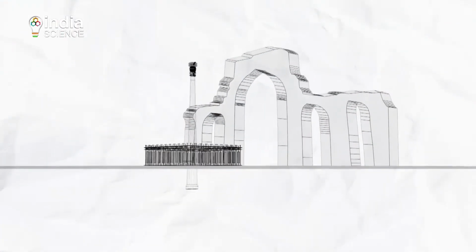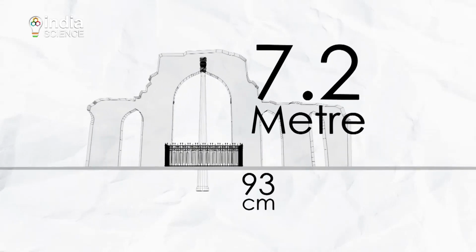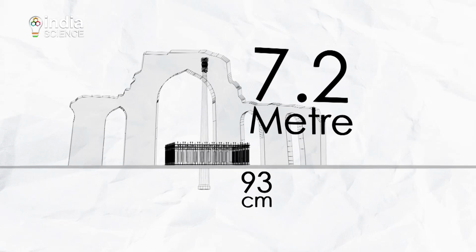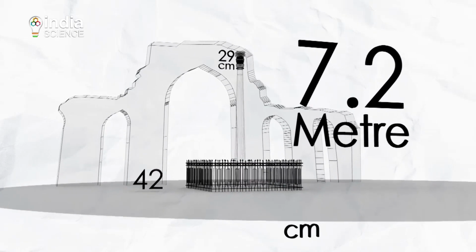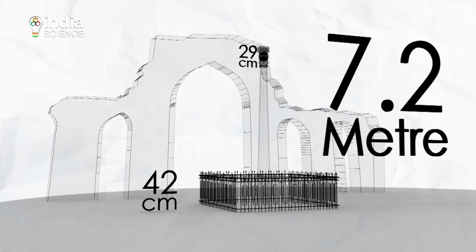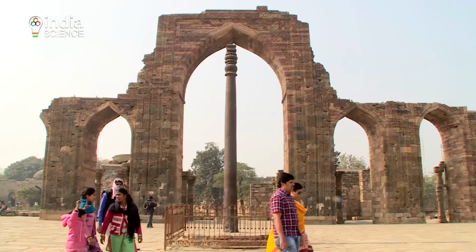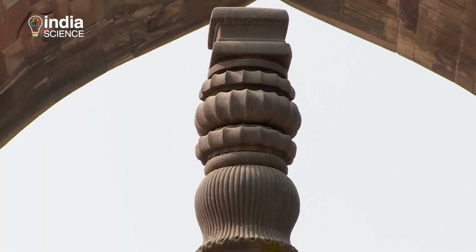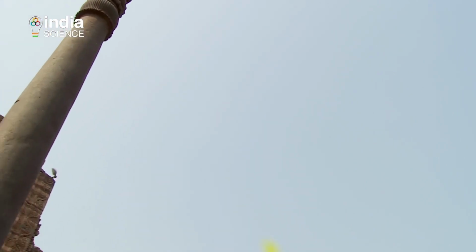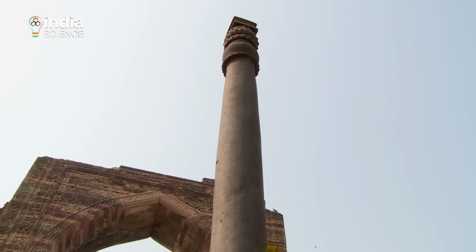The pillar stands about 7.2 meters high, of which 93 centimeters lies below the ground. Its diameter varies from 29 centimeters at the top to 42 centimeters at the bottom. The metal of the pillar is pure malleable iron. The manufacture of such a massive iron pillar, which has not deteriorated in 1600 years, is a testimony to the metallurgical skills of ancient India.